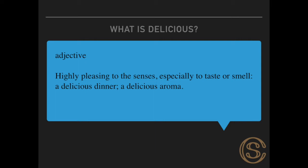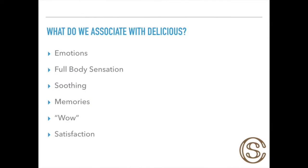Well, it's an adjective, highly pleasing to the senses, especially to taste or smell. A delicious dinner, a delicious aroma. So highly pleasing to the senses. What kind of things do we associate with delicious? Well, we have emotions, memories, full body sensations.